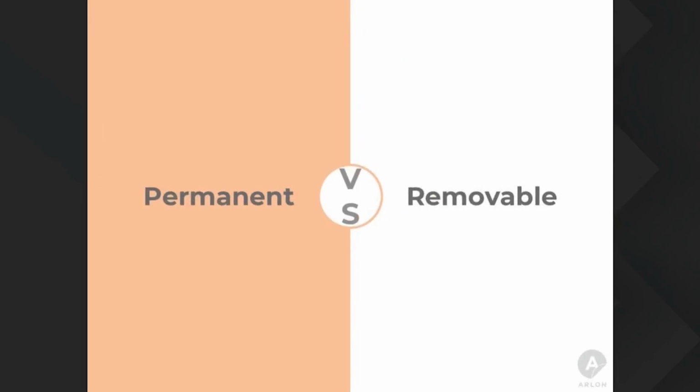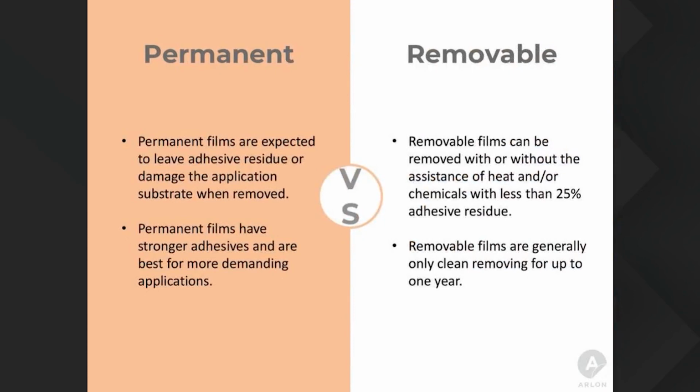Permanent versus removable vinyl. So let's talk about removable versus permanent adhesive. A frequently asked question that comes up time and time again is how are they different and when should you use them? So permanent vinyl contains a much more powerful and longer lasting adhesive on it. While you can remove this vinyl, you will need to do so by the use of heat. You should also expect the film to leave adhesive residue behind and potentially pull paint on applications such as walls. These films are better suited for more demanding applications or for graphics that are expected to be up for a couple of years or more.